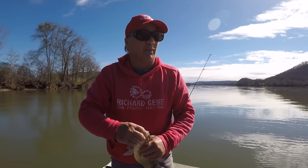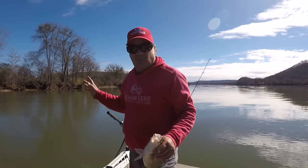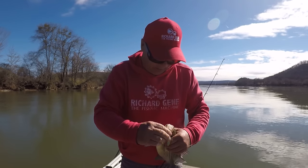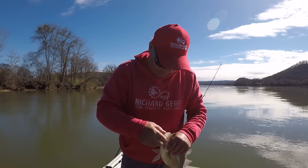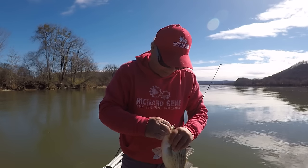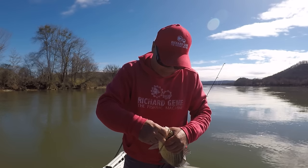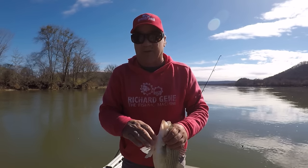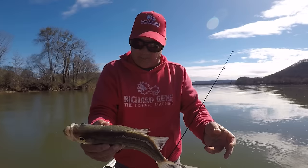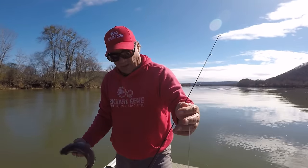This is hole number 4, and we finally found some, I believe. Usually when you catch one, there's more. But, yep, that Castmaster spoon is getting the job done. It always does. I've used them for years. There's something about a Castmaster spoon. And it's good in salt water, too. But I want y'all to look. Let's let him go right here.